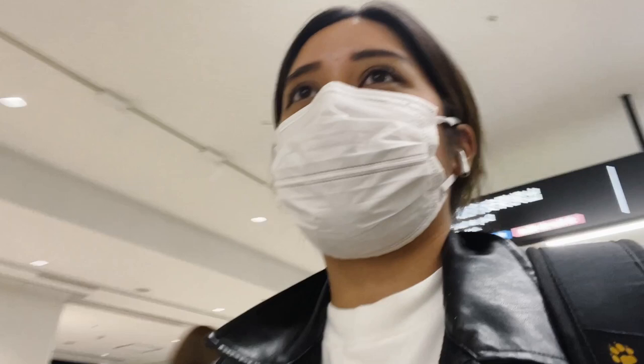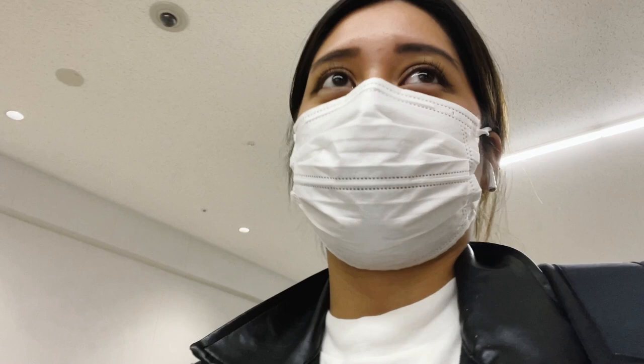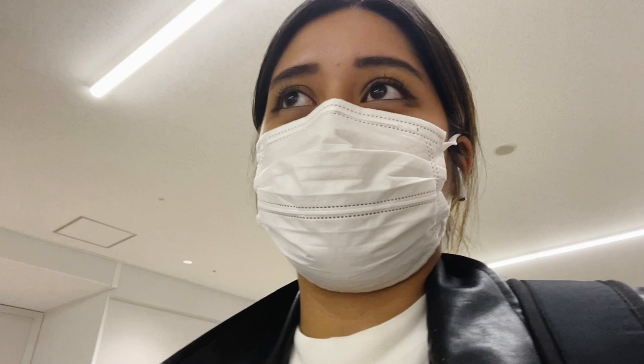It's my first time in Kyushu and I've always wanted to come. And one thing that sets Fukuoka apart is that the airport is right within the city center, so it only takes you like 20 minutes to get to where you need to go, and I think that's amazing.